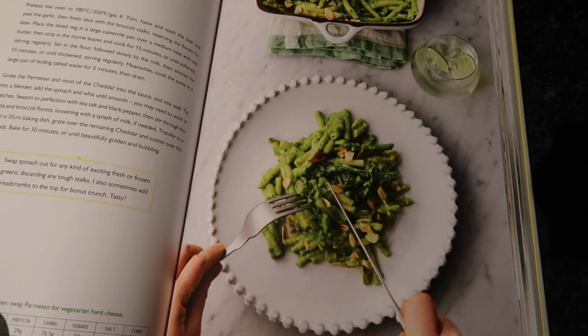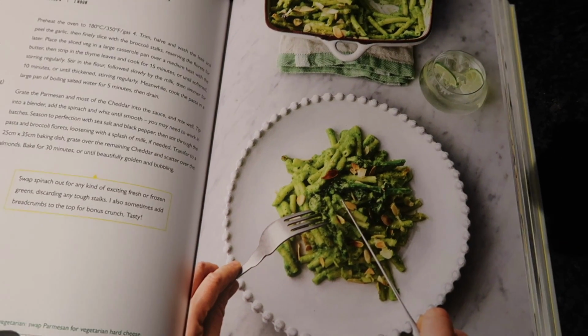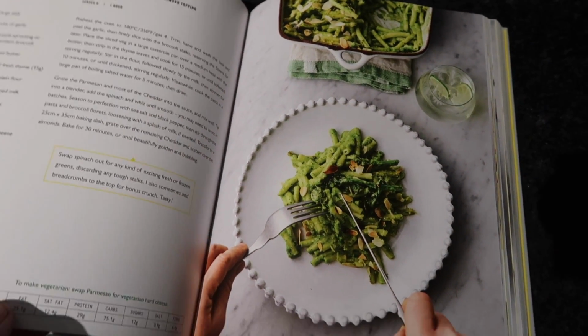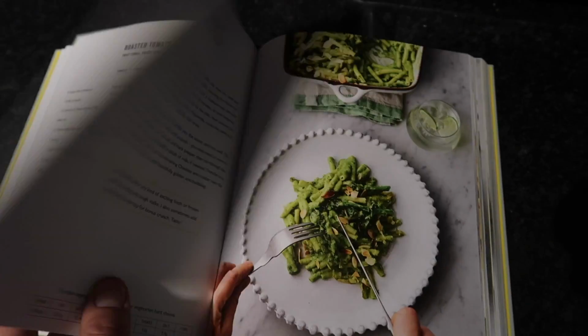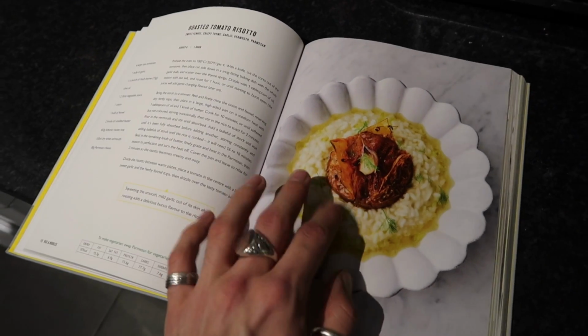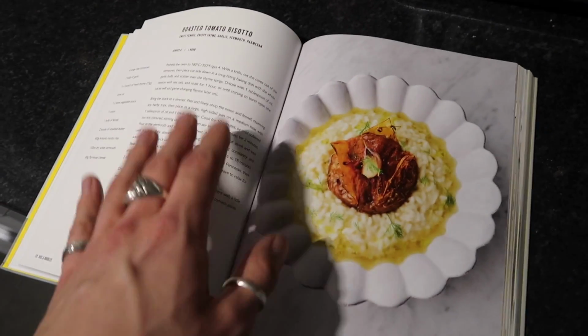This just looked really, really nice and kind of like a healthier alternative to the classic mac and cheese, which we all know I absolutely love. So yeah, they're the recipes that we're gonna be doing this week, but this is the one that we're doing this evening. So I'm just gonna grab all the ingredients and run you guys through how you make it.